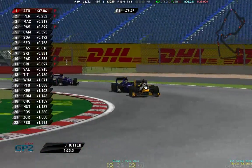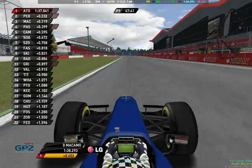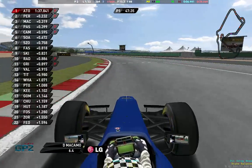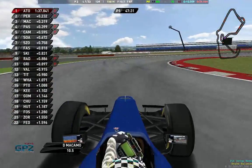I'm gonna be looking at Makamo's time shortly, see if he improves. No, let's see now, he doesn't improve. I was a little early, but he didn't improve either way. I think I nailed this lap, so yeah, that's gonna be the first run done for Makamo.